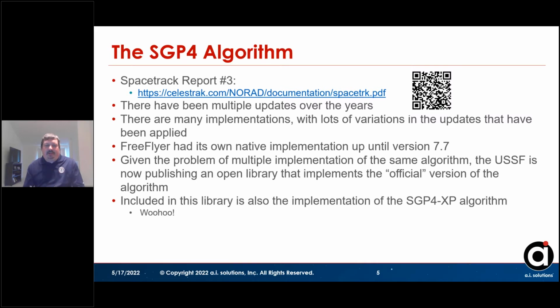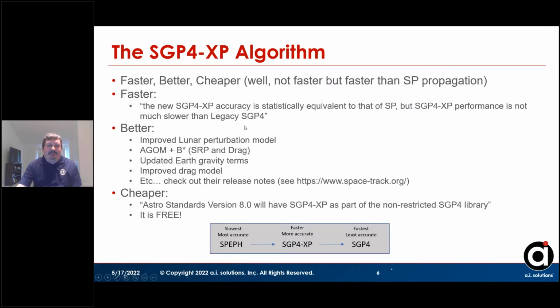But also included in that algorithm is the SGP4-XP, and that's really what we're talking about. So finally, let's get here. So, a nod to NASA's quote, faster, better, cheaper. The SGP4-XP, these are some quotes from the release notes from the distribution for the algorithm coming from Space-Track from the Space Force.